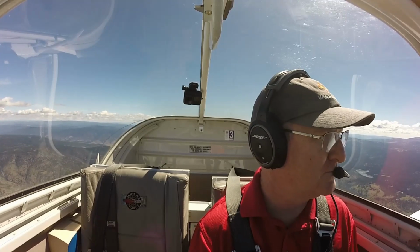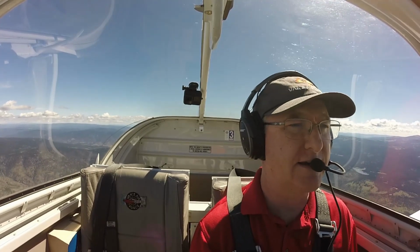Ashcroft off to the left. Cache Creek dead ahead.